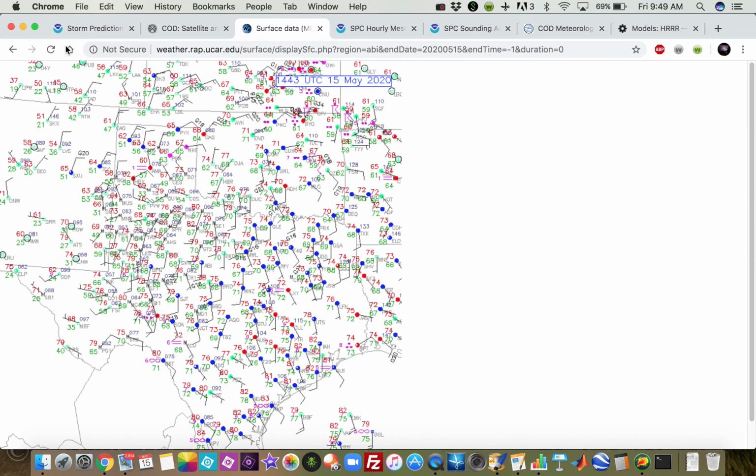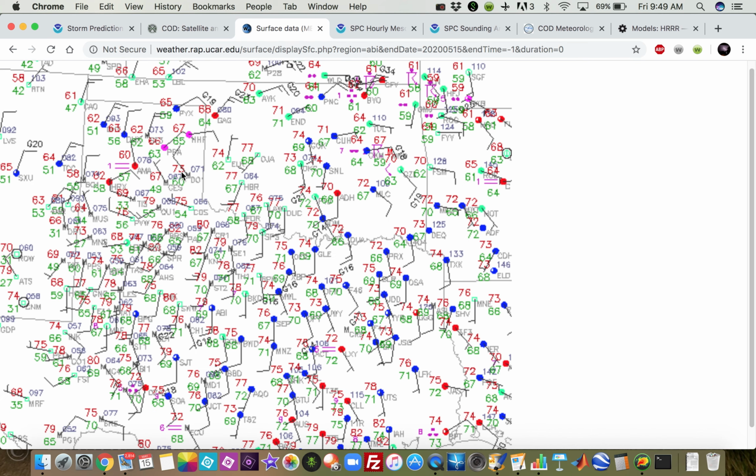Let's take a look at the surface pattern. So this is the most recent surface analysis from the UCAR site. We see we have a little bit of a cyclonic circulation right here, a little bit of a surface low right here over western Oklahoma. We have a very rich air mass. You see 70s dew points all the way up to the Oklahoma City metro area, basically just east of there near Shawnee. We have 74 over 70 there, 71 over 71 in Enid, but lots of very upper 60s to low 70s dew points out here over much of Texas.